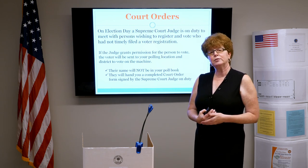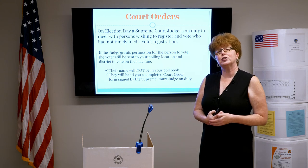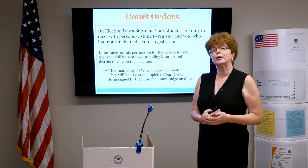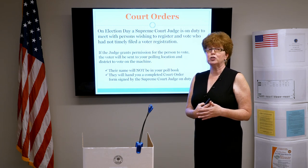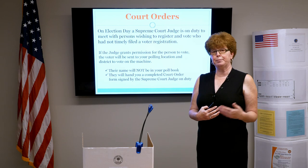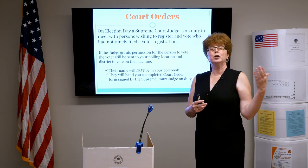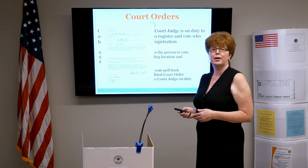In Orange County, there are two Supreme Court judges. One sits at the Orange County Board of Elections office in Goshen at 75 Webster Avenue, and the other is at the City of Newburgh Courthouse, which is located on Broadway in the City of Newburgh. These judges both sit during the times of 9 a.m. and 9 p.m. So any voter who comes into your polling location will need to go to those locations, answer the questions, and then be processed by the judge.